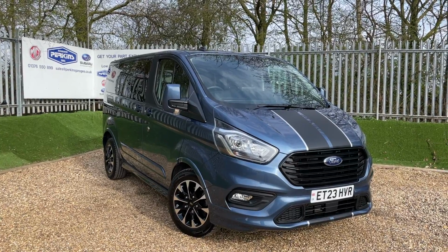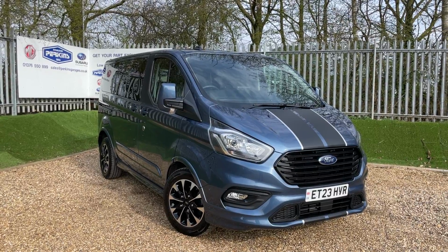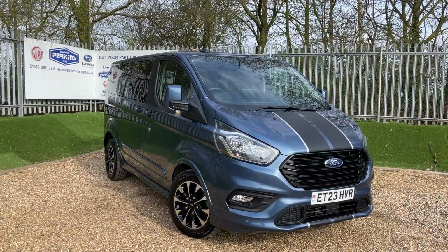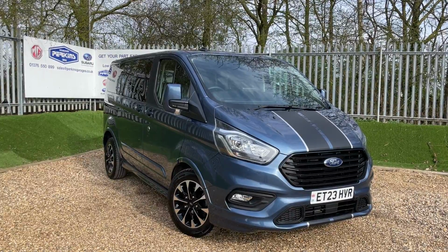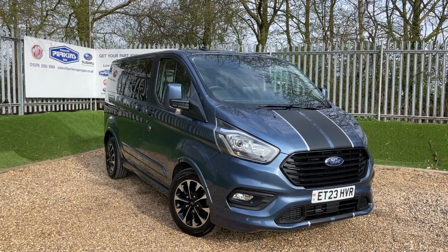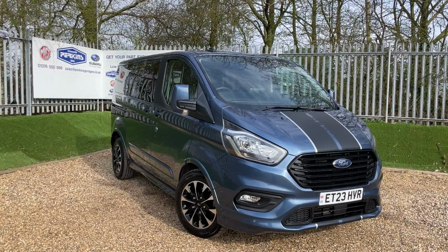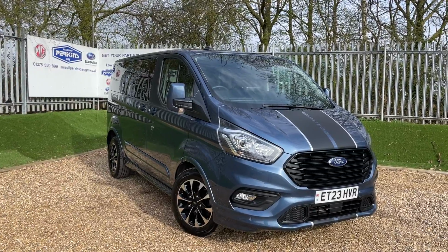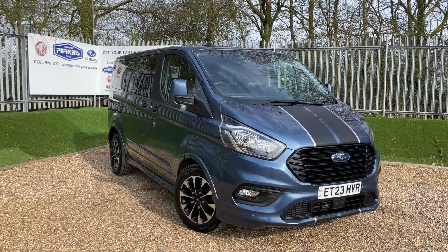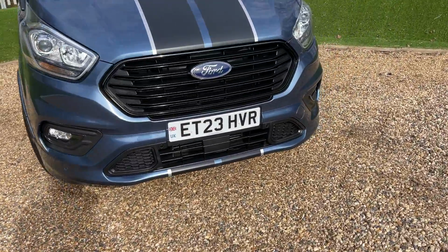This here is a chrome blue Ford Tourneo Custom Sport L1 featuring the 2-litre EcoBlue engine producing 170 PS of power. That 170 PS is then transmitted through the front wheels through an automatic gearbox. We are registered on a 2023 registration, meaning we have Ford warranty up until July 2026. We've done just over 7,300 miles, but like always, I'll get the exact number once on the dash in a moment. So the first port of call in this video is going to be the near side front bumper.